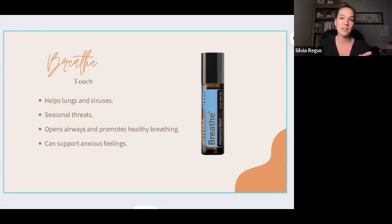You can also apply this on the bottoms of the feet and put socks on, especially with littles, so you're not applying it over their sinuses. You can apply some pressure to the pad of the toe as you're applying it. If you've got littles with congestion or respiratory issues going on, that's the pressure point for their respiratory and sinus system. So that's a good thing to do with them.